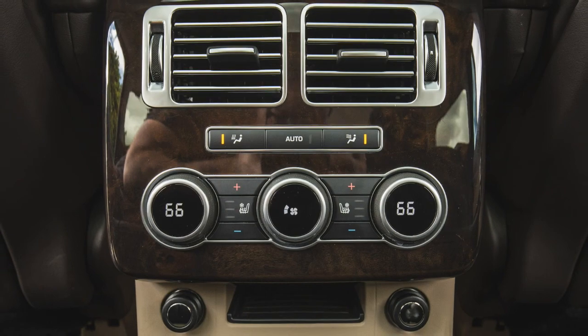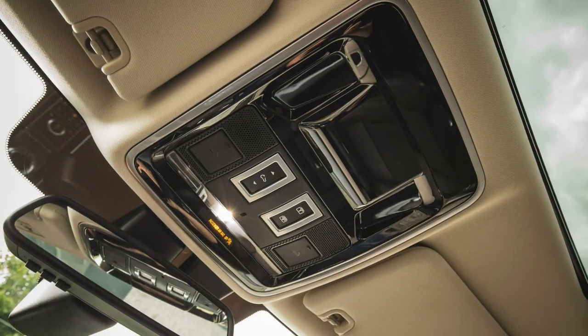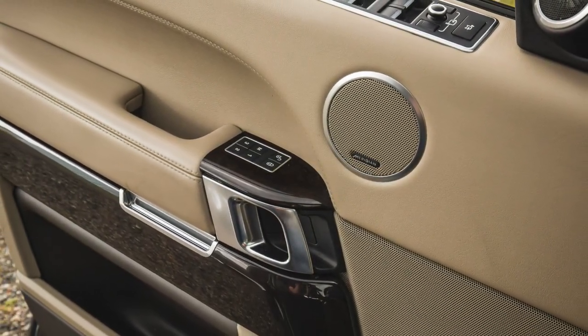Perhaps it's no coincidence that everyone's favored features, the tall seating position and huge windows on all sides, also make it easy to spot Land Rover dealerships.